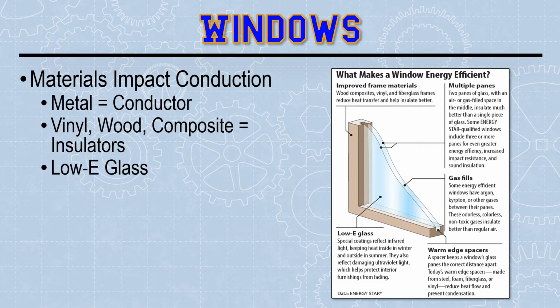Low E glass has a special reflective coating that reflects ultraviolet light. Ultraviolet light that can come through is trapped in the space and transformed into thermal energy. Think about the inside of a car on a hot sunny day. If light reflects off the window, it can't transform into heat and can't be trapped inside the car, or in this case, your house. The number of panes of glass in a window is important too.